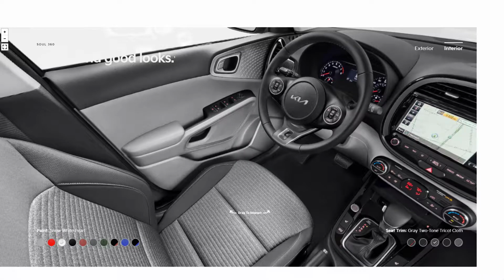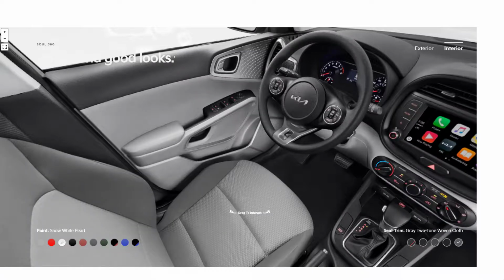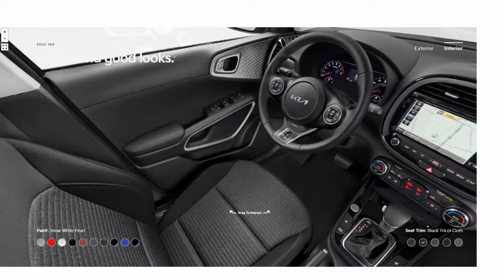And what I like is that the panels by the door pulls do change with the seat materials. Here's the black woven cloth, and then the gray two-tone woven cloth. I was hoping for some synthetic leather at the very least, but they don't seem to offer that. I think I like this black Tricot cloth the best.